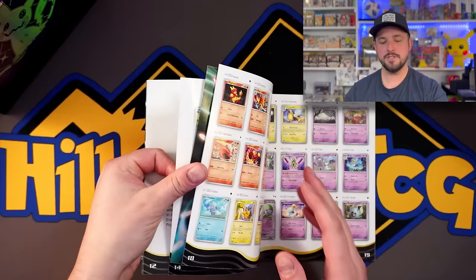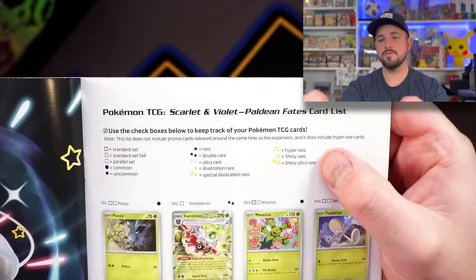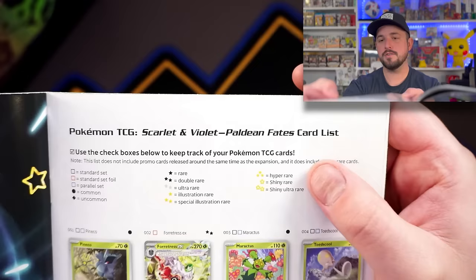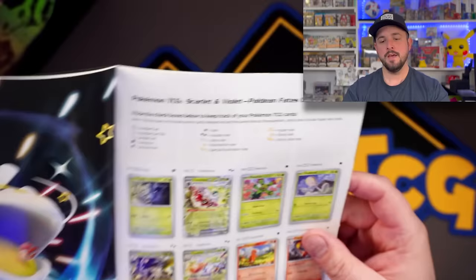All right, guys. So, we have a few new rarity symbols here. If you can pause it on that right there. So the shiny rare and the shiny ultra rare on the end there, and the hyper rare. So you got three stars, and then you got gold stars, and then you have the other glow stars that are kind of like hollow in the middle, and then the illustration rare is just a normal star, and then the special illustration rare is two stars that are gold. So a little bit of the differentiation on the new shiny stars right there.